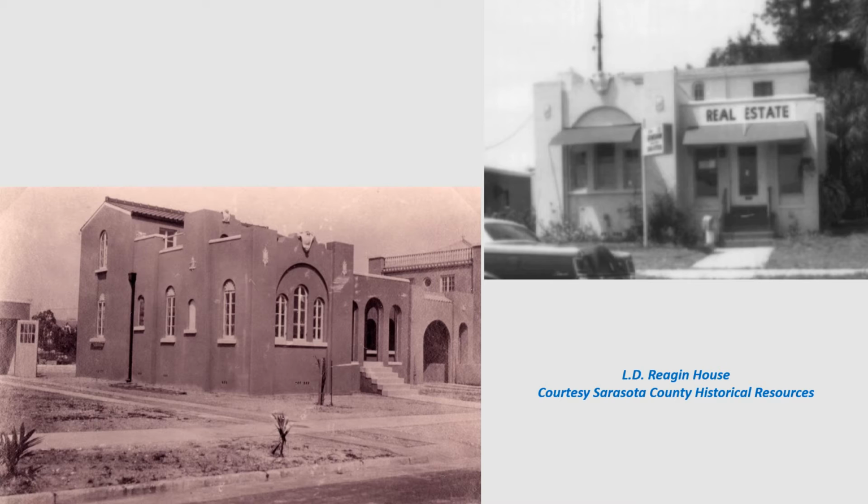He purchased this lot on Palm Avenue from the Burns Realty Company in April of 1925. He had Thomas Reed Martin design a Mediterranean revival house for his private residence, and he moved in by 1926. The building has had many uses since that time. As seen above, for a time it was used as a real estate office and later occupied by a series of restaurants.